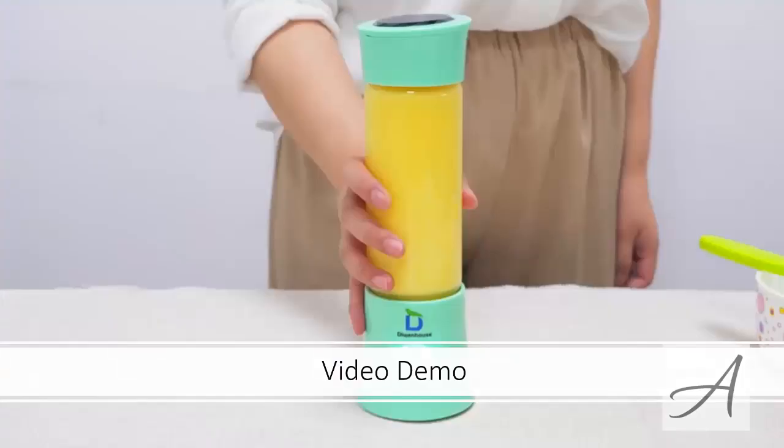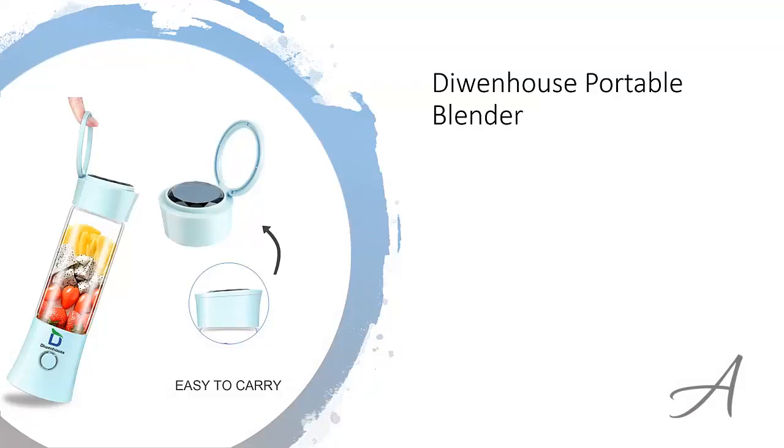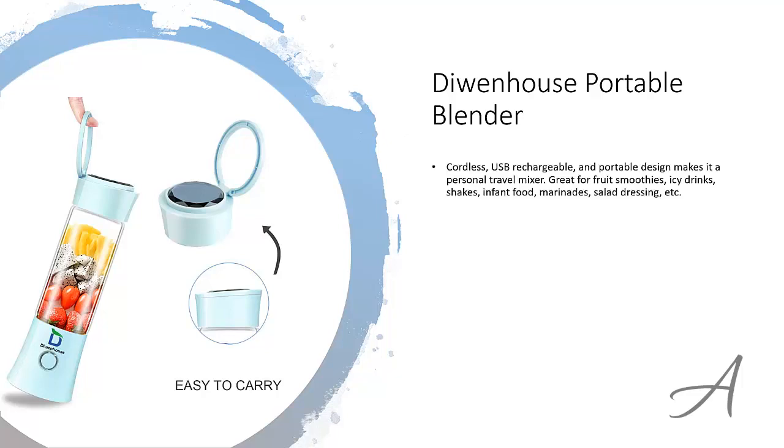Also in this video, you get to see a quick demo of how easy it is to use this USB blender. The one that made our list is the Daiwan House Portable Blender. This blender is cordless, rechargeable via USB, and you can bring it along anywhere to make fruit smoothies, shakes, marinades, and more. It has an intelligent one-touch operation design. Just press and hold the single button once and you'll be whipping up blends in no time.